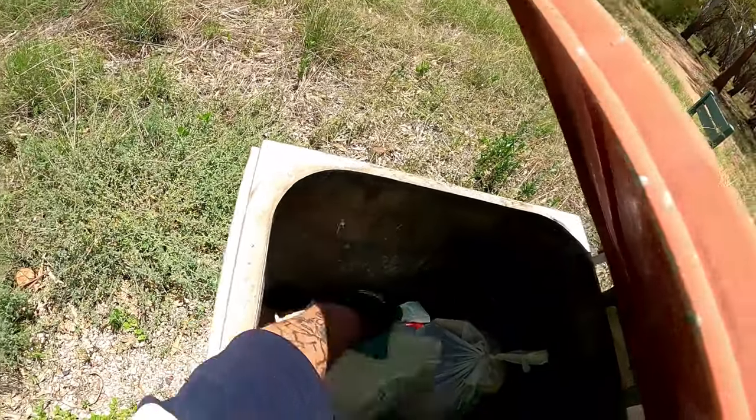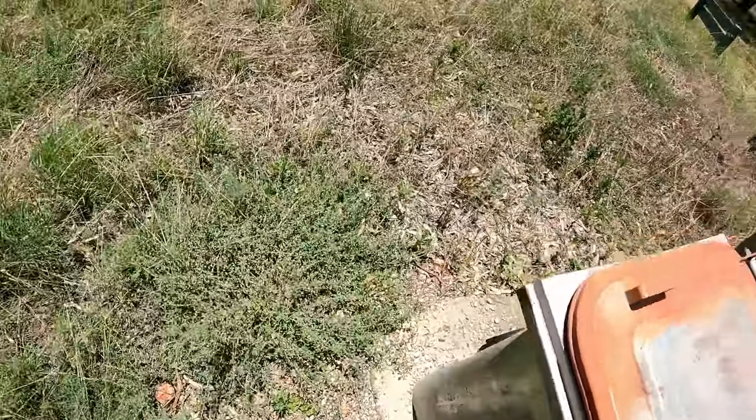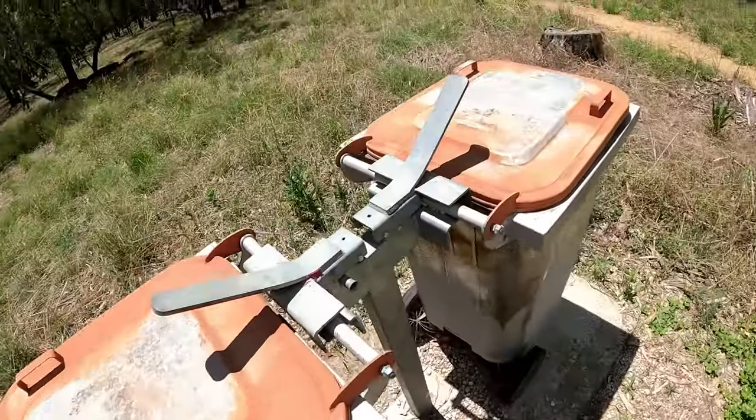Haven't been here for a while. Well, a couple in there. A couple there and a lot of ants. When is there no ants? During the winter. Got to find out which side this is on. There we go.